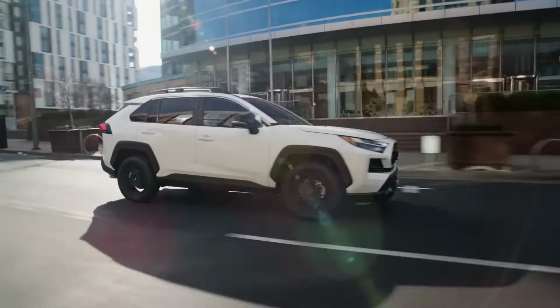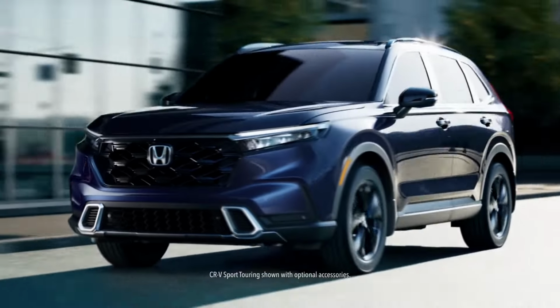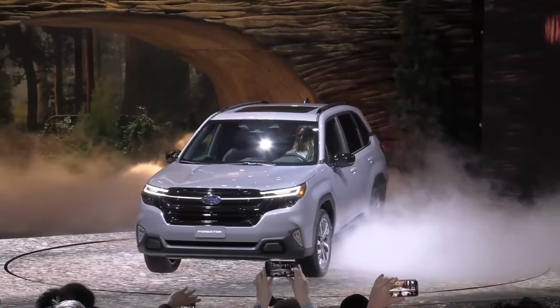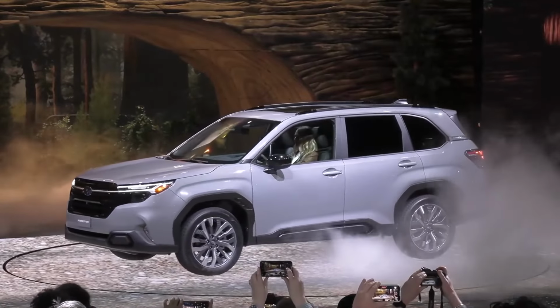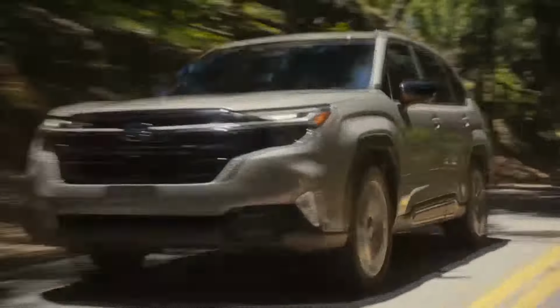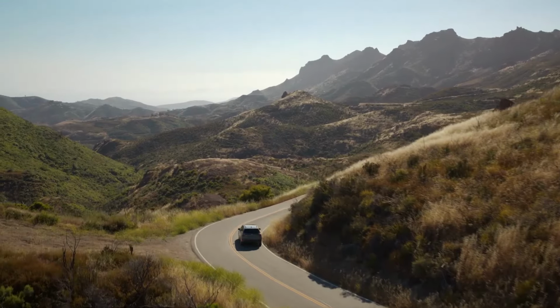Buyers opt for competitors like the Toyota RAV4 and Honda CR-V Hybrid, so if Subaru had this engine available in the lineup, they could have generated 20% sales or more. In recent times, Subaru unveiled the 6th generation Forester for the 2025 model year, and unfortunately, this model also did not bring a hybrid powertrain. This disappointed a lot of buyers, but one good news is the fact that this model will become available from 2026 onwards. Little is known about this powertrain, and we can't wait to share the news with you.